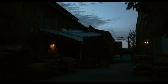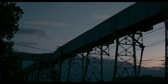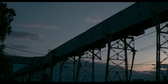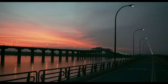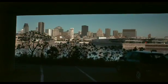Exterior night. A light snaps off behind an old building. A suspended bridge creaks under the pressure of some unseen force. Street lamps on a highway cut out as they cross a majestic river. Cut to exterior day, a cityscape.